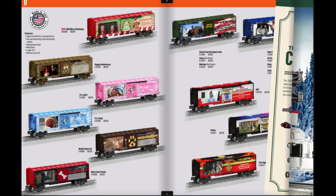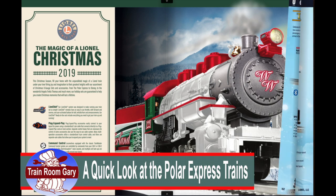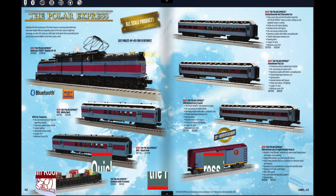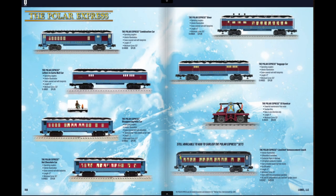Let's take a quick look at the rest of the catalog here. Next starts out with the Christmas for 2019. Of course, the Polar Express has been very popular with Lionel. And here's some LionChief 2.0. This is the new one coming out this year, the upgraded version. Everything's going to run on Bluetooth now also. So that gives an idea how the catalog works online.